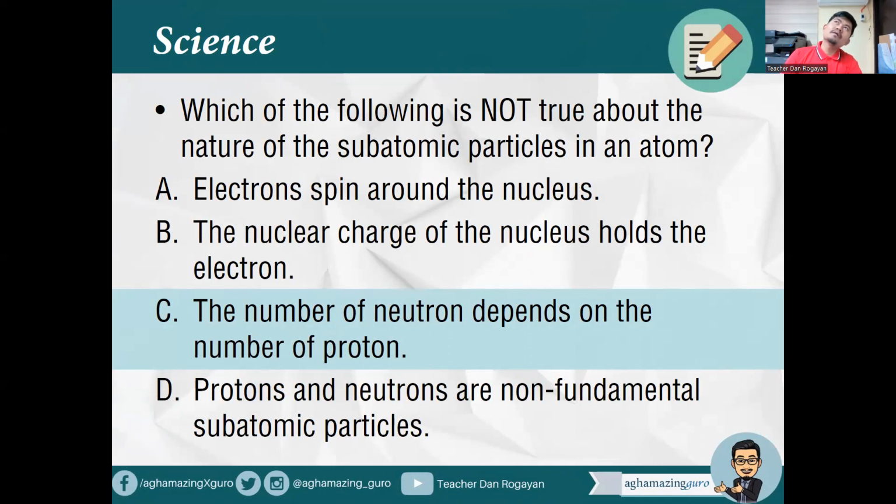Okay? So, is there an instance, for example, like carbon as an atomic number is 12, and then minsan meron siyang carbon 13, then minsan may carbon 14. Is it possible that an atomic mass of a certain element differs? Yes, no? We call them isotope. That's correct. So therefore, if for example we have carbon 13, how many neutron does it have?